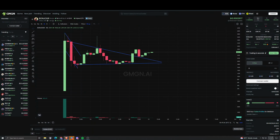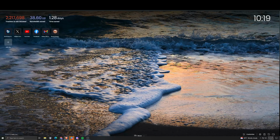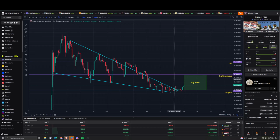Oh, Bonjour. Bonjour with a really nice breakout and retest. I mean, this is perfect. All we got to do is get right back above 277K market cap, and it'll take off. And I think CHOLO was same situation. I haven't looked at the price action today. Yeah, it bounced right off the bottom there after this breakout of the triangle or the falling wedge.